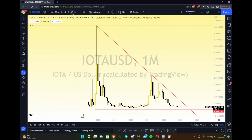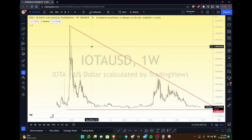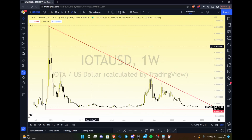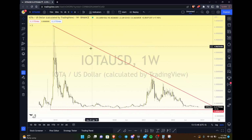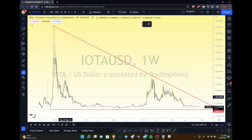Let's go down to the weekly, see if there's anything else that catches our eye. So looking at the weekly, yeah, actually I do see something quite interesting. Take a look at this trend line off the weekly, and this actually might give us a good idea of where the IOTA price might be heading right now. And I would say this is actually fairly important for it to hold. It's kind of like its bull cycle line, essentially.